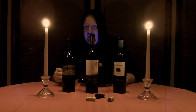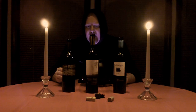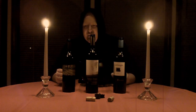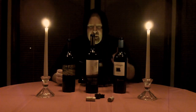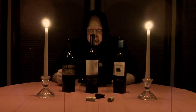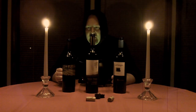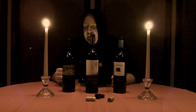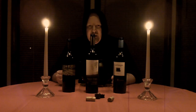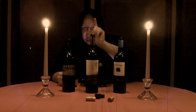I find it's a pretty darn good wine. I was kind of hoping this was going to be the best of the three, partially because we saw it at work. Again, not this exact label or not this exact thing, but I was hoping it was going to be the best of the three. Again, $18 to $20. I'd give it an 88. I think it's pretty darn good. If I was going to tell you to buy a wine, it would be this one. Definitely this one.